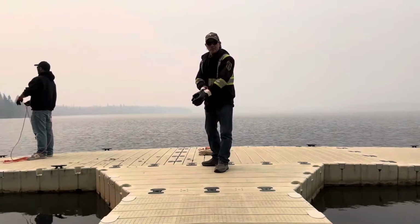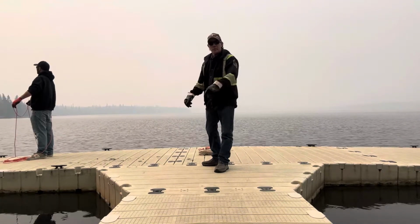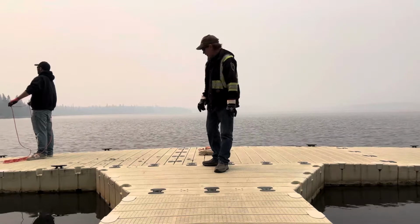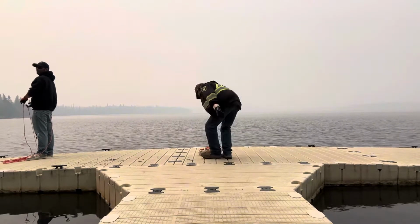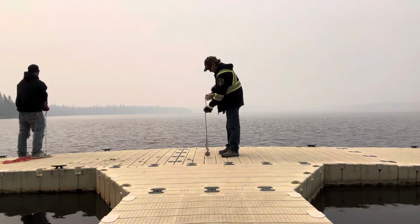Well, I tried a little bit off the boat launch there. I didn't find any luck. So Terry and I are both now on this dock here. We're going to see what we can find here. Hopefully something.